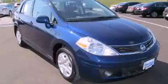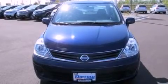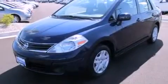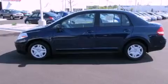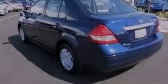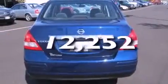This is a 2011 Nissan Versa. It has a four-cylinder engine, a four-speed automatic transmission, a clean non-smoker interior. All of the following features are included: air conditioning, a rear window defroster, a CD player, a passenger side vanity mirror, an anti-lock braking system, side impact airbags, and this vehicle has fewer than 13,000 miles on the odometer.